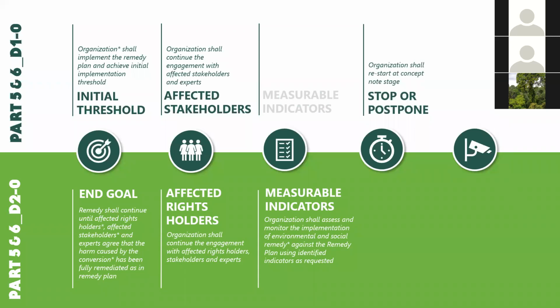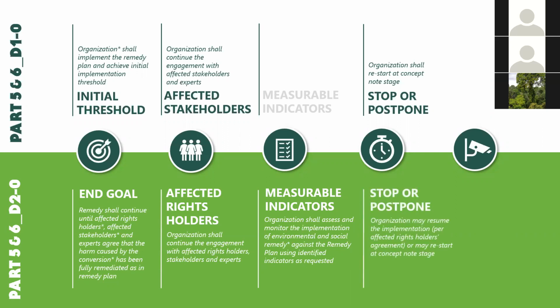And fourthly, the first draft defines that if the organization stops or postpones the remedy process and applies to resume the process again later, they will always need to go back to Part 3 of the procedure, which is the concept note. While for the second draft, an evaluation of the implementation status of the remedy plan will be carried out if the organization applies to resume the remedy process. If the organization is identified to be still on track, then per agreement by the affected rights holders, the organization may have the chance to resume the remedy process from where they have stopped.